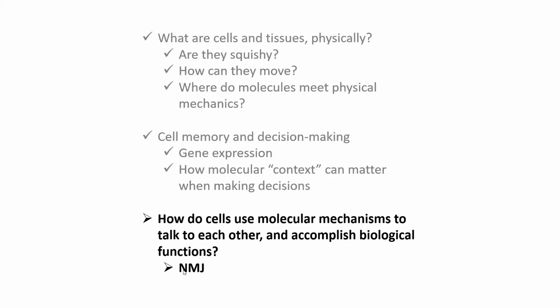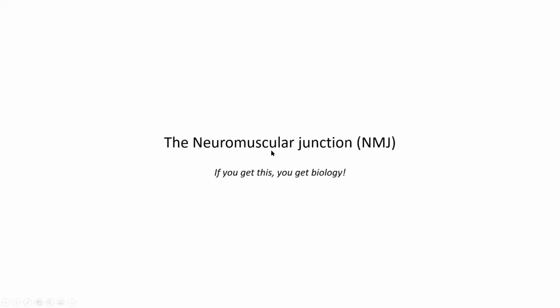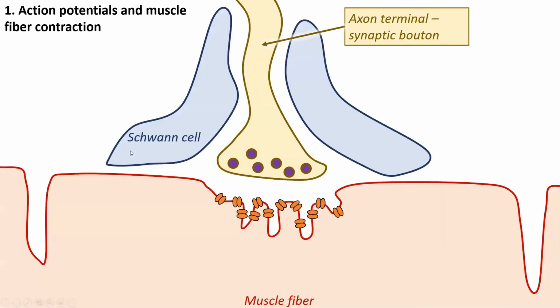So what does NMJ stand for? It is the neuromuscular junction. And there's, to be fair, a lot of stuff that goes on here. The neuromuscular junction is very complicated, and it does its function basically perfectly. Its function is to bring a signal, an electrical signal, from a motor neuron, and then the signal causes the muscle fiber to contract. So this is what makes it possible for your muscles to contract. Simple, but the mechanisms are a little complicated.